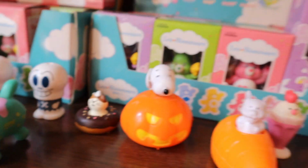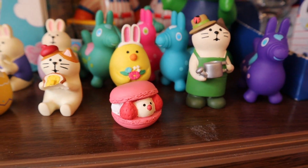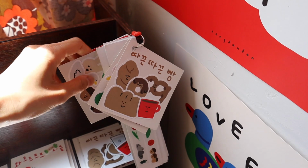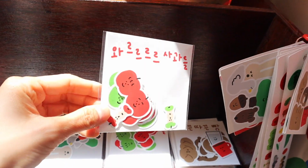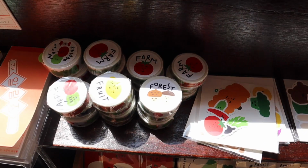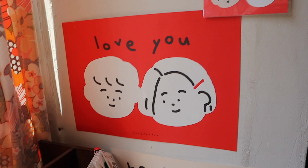I thought these little minifigures were so adorable, and I ended up buying one for about 6,000 won, I think it was. And then later when I went to Daiso in Japan, I found a whole bunch of them for like 100 yen, which is the equivalent of about $1. This packet with the apple says wa la la la la la dur. I'm not sure what that means. Maybe it's the sound that the apple makes when you're eating it.